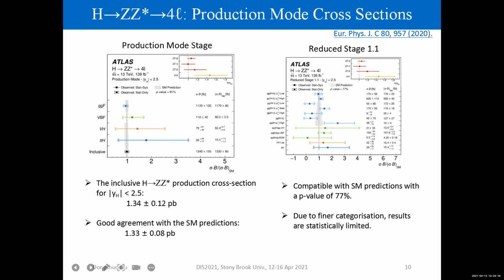And on the top right here is the number factor for ZZ and TTH in different categories. And the inclusive H to ZZ production cross-section is about 1.34 plus minus about 0.12 picobarn, in good agreement with the standard model prediction. And on the right are the TTH results. We can see that the measurements are compatible with the standard model prediction with a p-value of about 77%. And due to the final categorization, the results are still statistically limited.